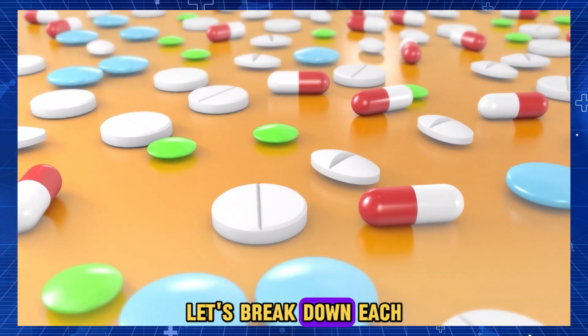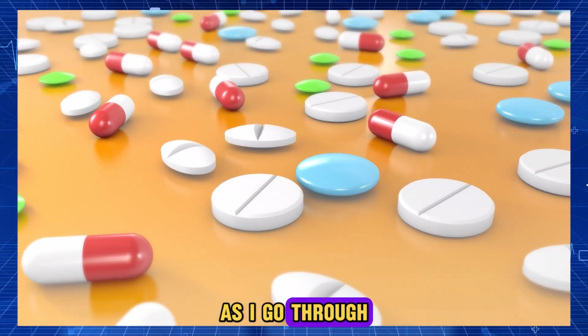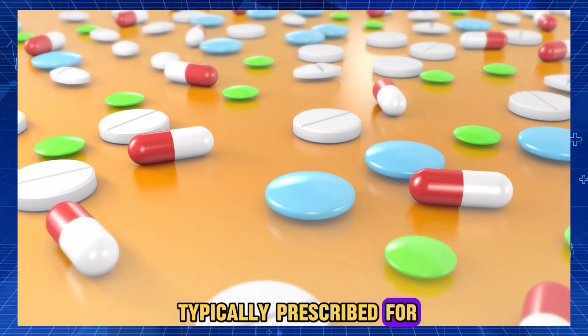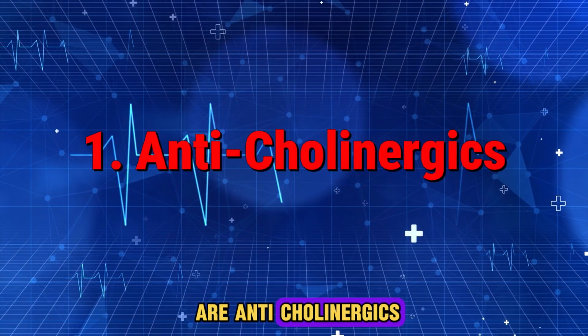Let's break down each of the 8 medications that have been linked to cognitive decline. As I go through each one, I'll explain what they're typically prescribed for and how they can potentially affect your brain health. First on the list are anticholinergics.